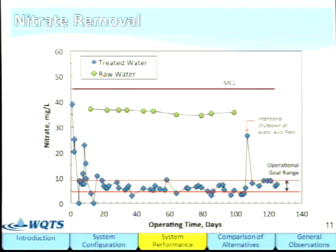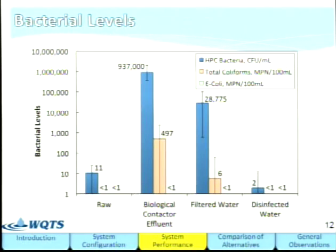The idea there is to shut down the acetic acid system, assume that it failed, and see what happens over the next 24 hours until somebody notices that the acetic acid is not being fed. That spike is the response of the system to the loss of acetic acid. So maintaining proper chemical feed is a critical component of a biological treatment system.